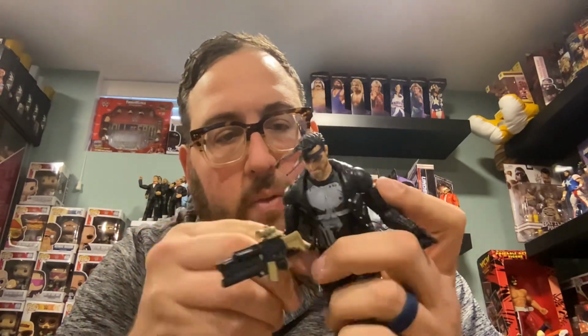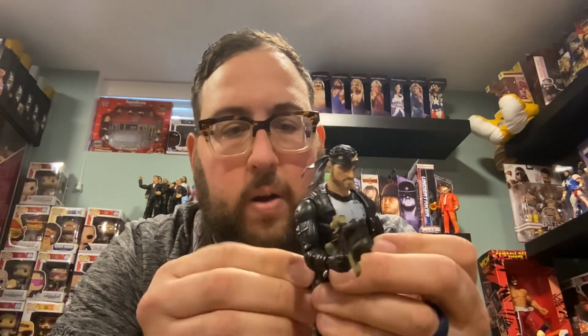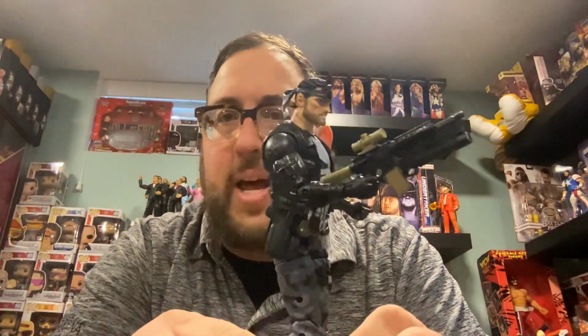I would like a place to put this handgun. Looks like this one is not removable on the belt. It's kind of just like glued in there. Belt snaps on, so that can be taken off. I don't know what they'll do with these extra guns. I'm definitely going to pose him with this gun. This is so badass looking. So the extra head, we'll try to get just bagged up with these guns.